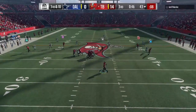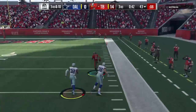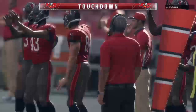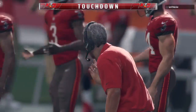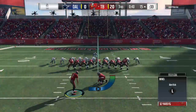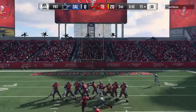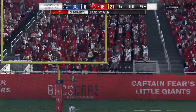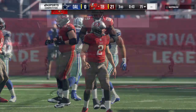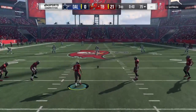On third down, Fitzpatrick. This is caught by Jackson. Deshaun Jackson off to the races. Touchdown, Tampa Bay. Deshaun Jackson, 57 yards. And the Buccaneers here finding a way to stretch their lead. And it is now 21-0. Folk out there now to kick this one off.